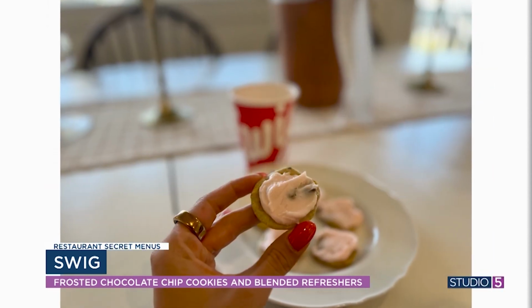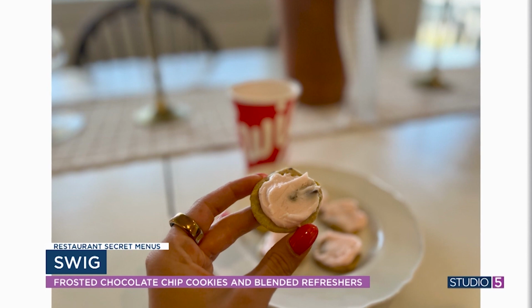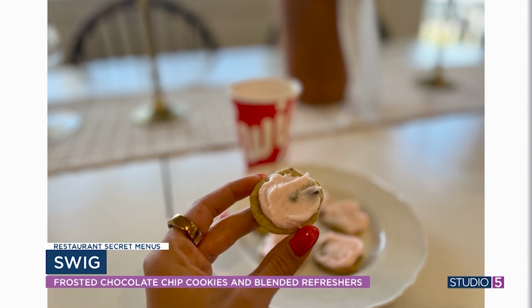And then their cookies. I like the chocolate chip cookie, but not on its own, and I like the sugar cookie, but not the cookie, just the frosting. So I combine the 2, and you can do it with the minis or the regular cookie. There's something about the refrigerated Swig cookie, chocolate chip edition with pink frosting, that just makes this special.